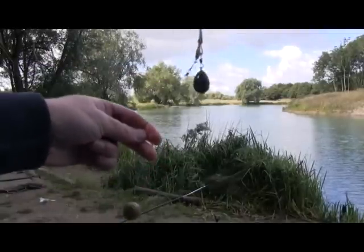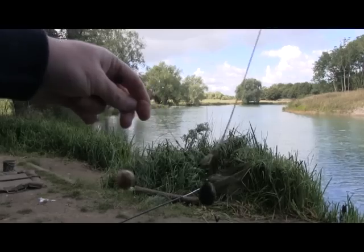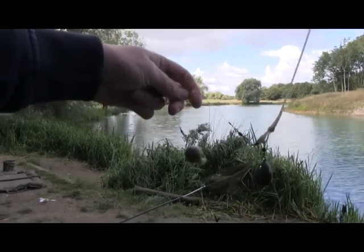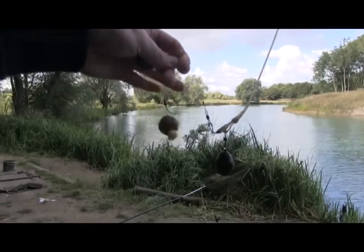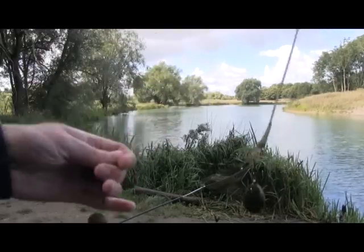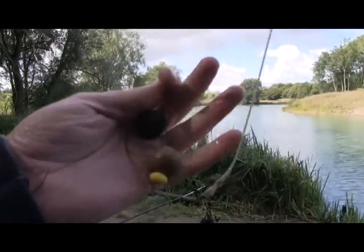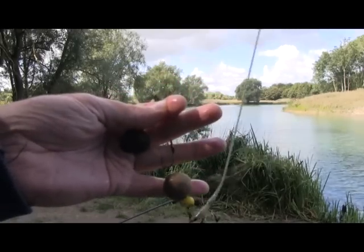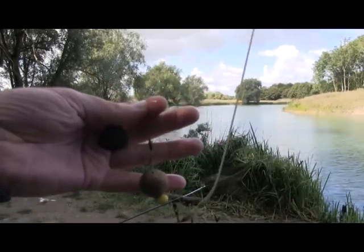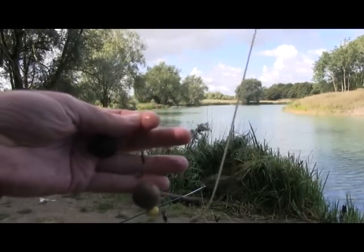So this is the rig I've been using. It's a very simple safety clip lead rig, and as you can see there, I've got the krill 20mm, just tipped with a bit of sweet corn on a size 6 corder wide gape hook, barbed hooks, because that's what it is on this lake.